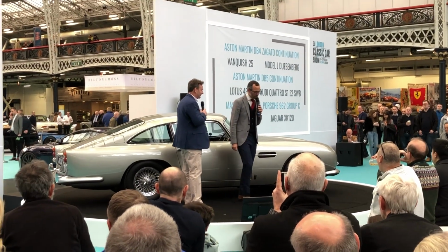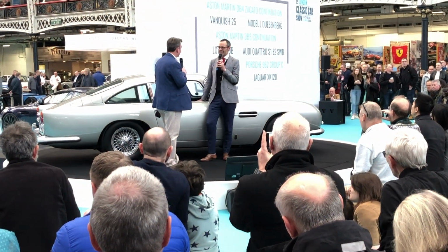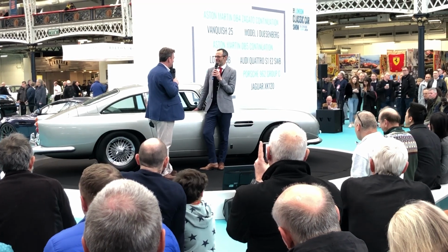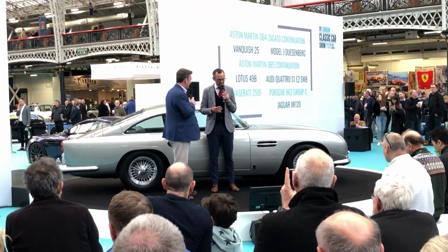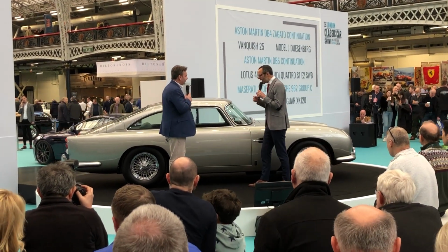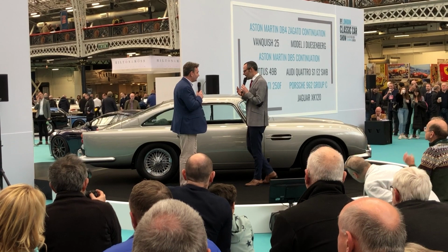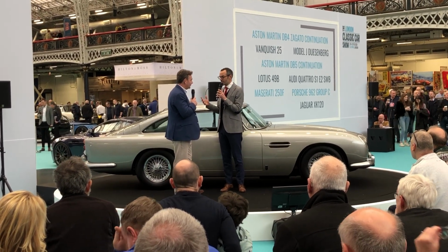I mean, James Bond, 007, Goldfinger, everyone remembers this car. So at Aston Martin, you decided that it was appropriate, or there was the demand, your clients were asking for the opportunity to buy a Bond car from Aston Martin.